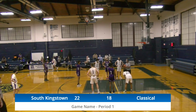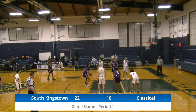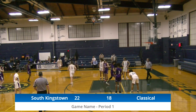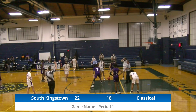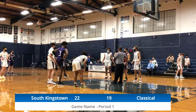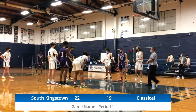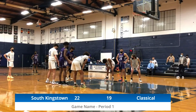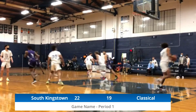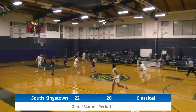Buchanan's got 2 free throws here for Classical. His first free throw is good again. And Esposito is going to check in for Jedson after that second foul for Jedson. Going to try to keep him limiting his fouls going into the next quarter. Second free throw is good. Shepard's going to inbound for the Rebels, giving it to Tyler Robinson.